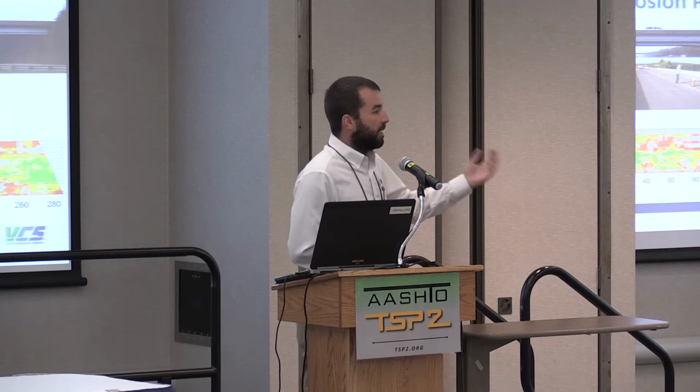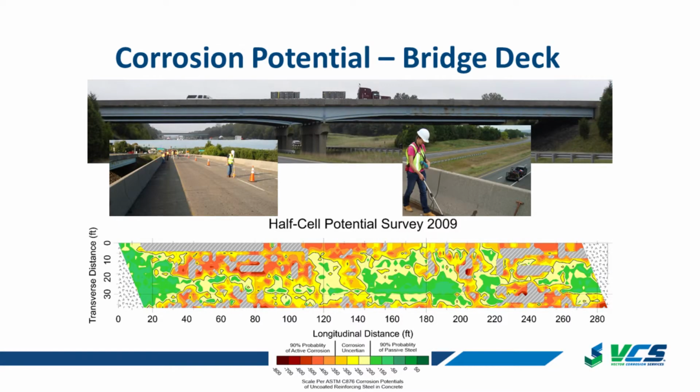If we overlay a sounding survey, right, we went out and did a sounding survey and we see, well, clearly there's a lot of delamination along the parapet, drainage areas, we're getting a lot of chlorides there. We see some delaminations around here, and we can see that there's this band where we have some spotty delaminations, but we see a lot of active corrosion banding that together.